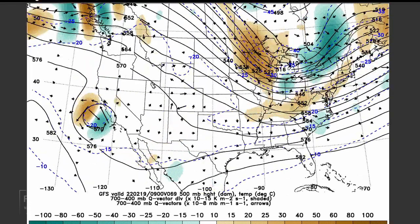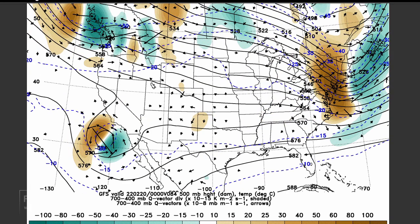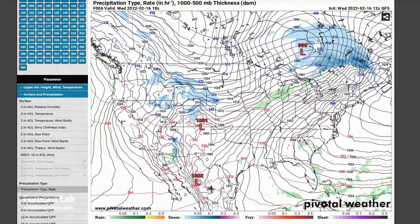So it looks like a good chunk of energy up there in the Great Lakes and more weather coming together in Southern California. So let's start putting things together.